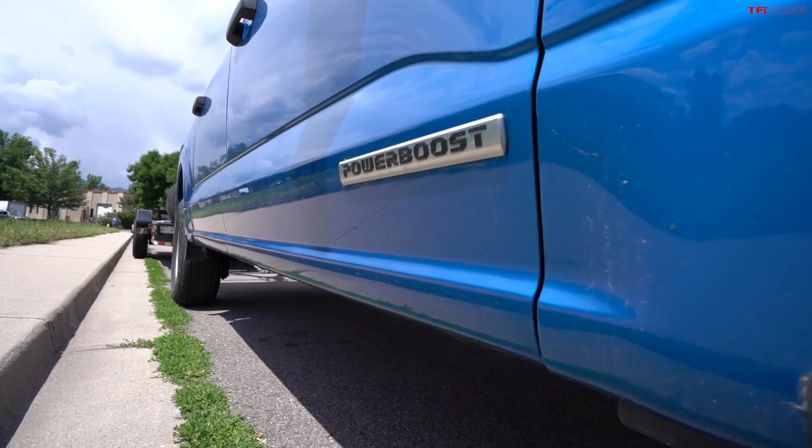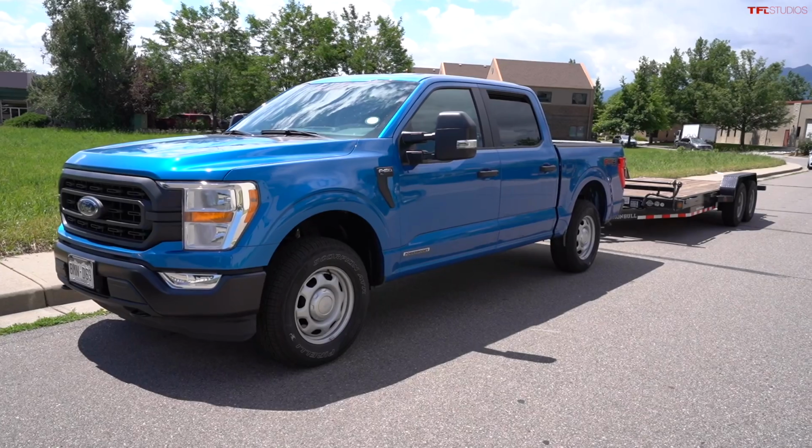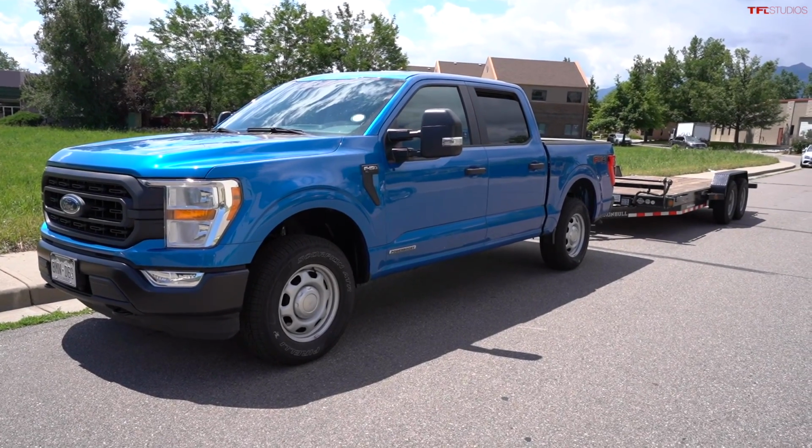There's also something in common between these two machines, my F-150 and your Spark. Oh yeah, what's that? It's regen braking. Right now I am running in normal mode, so just standard, not towing, because this trailer is so low profile, just rolling normally, and I do have regen and I am gaining some energy. I have a 1.5 kilowatt hour battery on board.